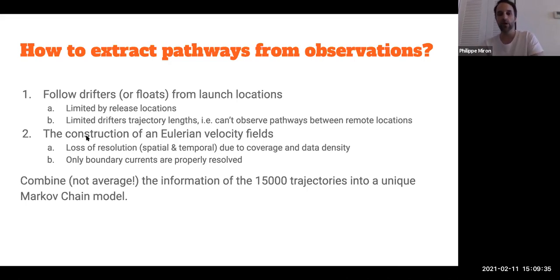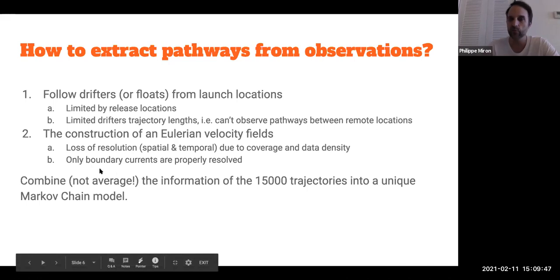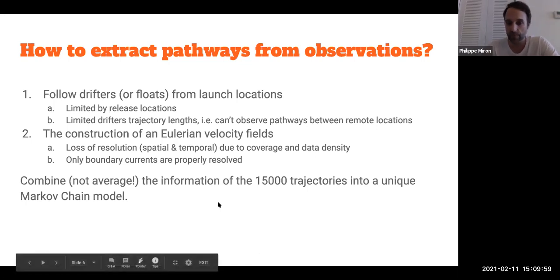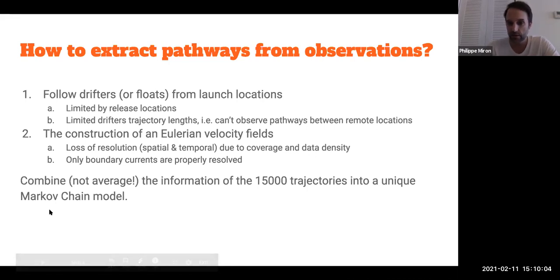The second way would be to construct Eulerian velocity fields, but this also has the drawback that we lose some resolution due to the coverage and the density. In the end, we most of the time end up with a well-defined boundary current, but in the regions of more variability, everything is erased. So what we suggest is to combine the information, and not average it, of the 15,000 trajectories into a unique Markov chain model.